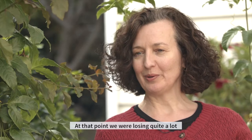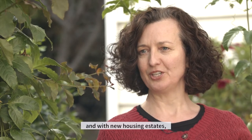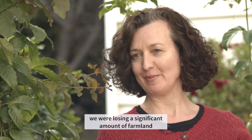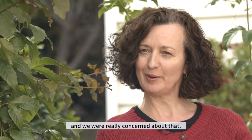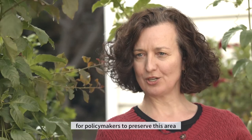At that point, we were losing quite a lot of farmland. Of course, Melbourne's been sprawling outwards and with new housing estates, we were losing a significant amount of farmland and we were really concerned about that. We wanted to provide an evidence base for policymakers to preserve this area of fresh food production for the future.